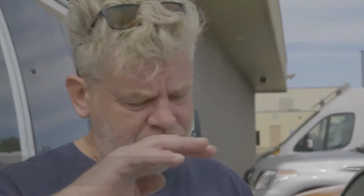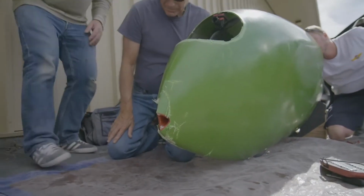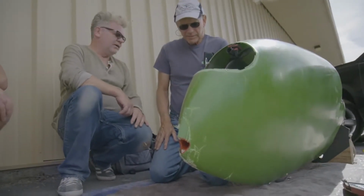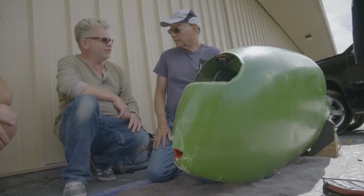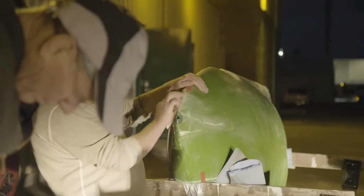I mean, the nose is just completely smashed in, the tail's got a great big tear in it. So it's actually not that bad. From the photographs it looked awful. Yeah, I know. I thought it was like half the bike. A quarter was gone.